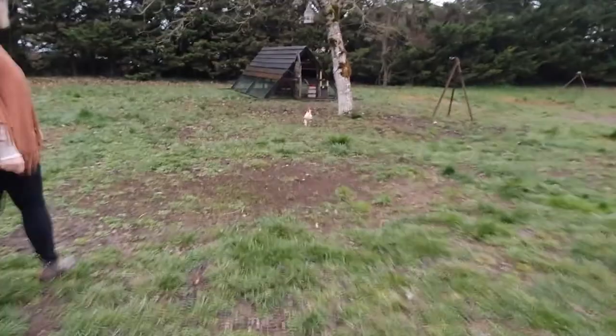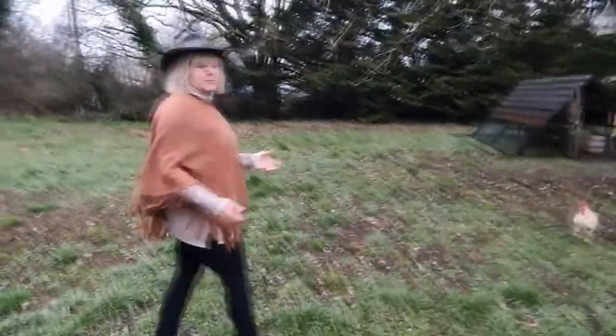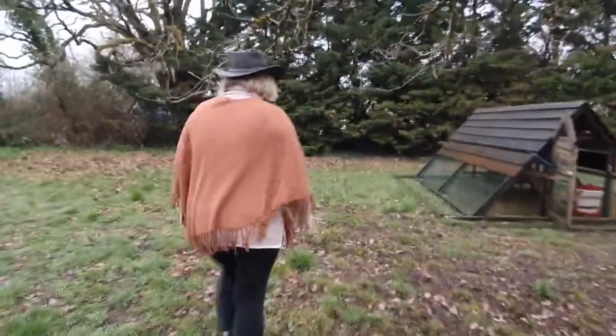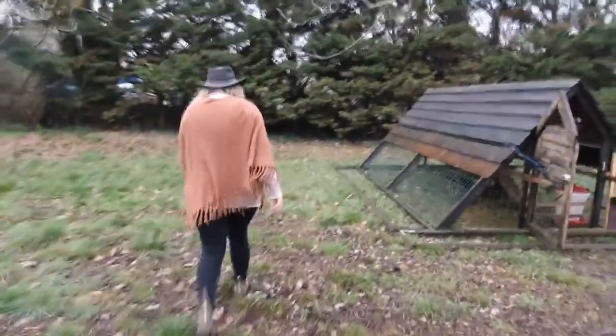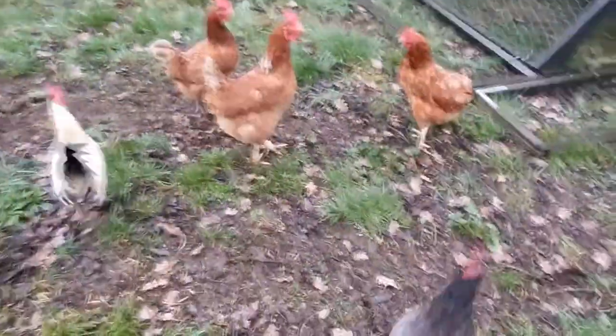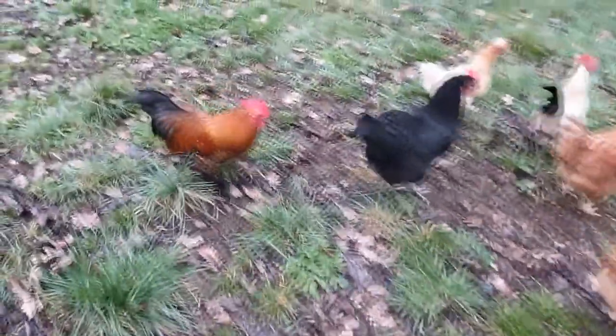First of all, I'm just going to see, because the chickens are wanting their dinner, but sometimes one of the chickens sits on the eggs for a long time. Oh, I see. So we're just checking eggs. Yeah. Look at all the girls. There they are. Chickens are ready for their dinner.